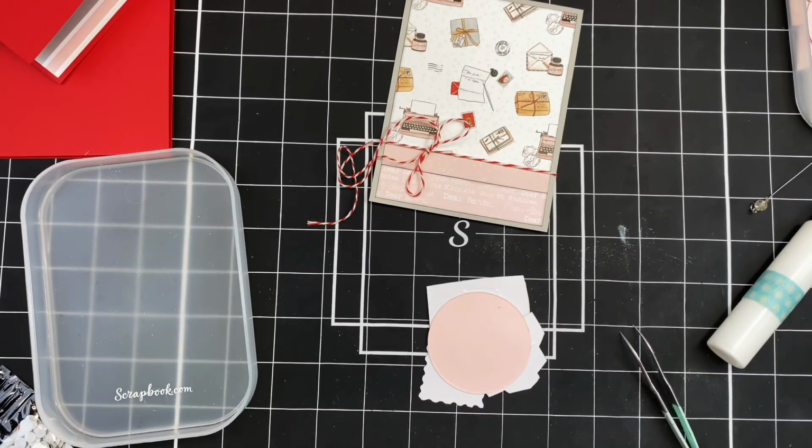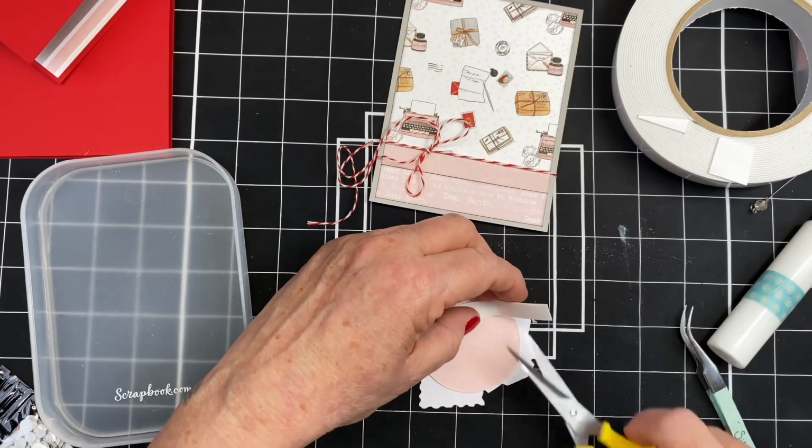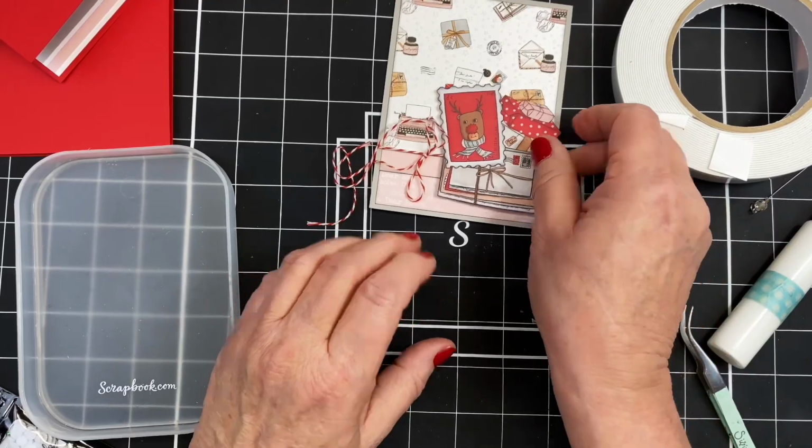Oh my gosh, this ephemera is so stinking cute. The thing is, you don't have to cut the white parts off. If you like them, leave them on. By all means, this is just me.